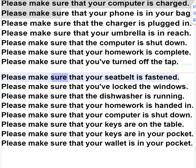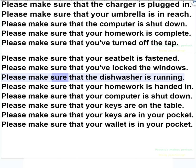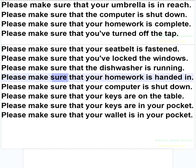Please make sure that your seatbelt is fastened. Please make sure that you've locked the windows. Please make sure that the dishwasher is running. Please make sure that your homework is handed in.